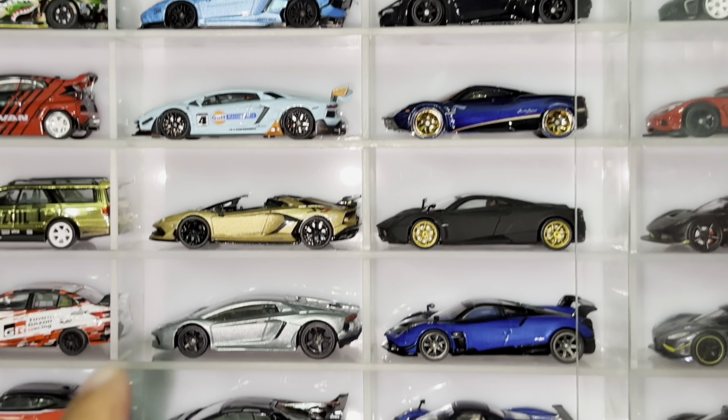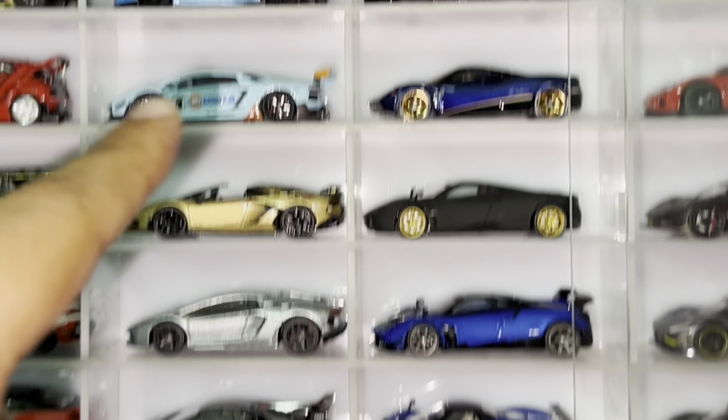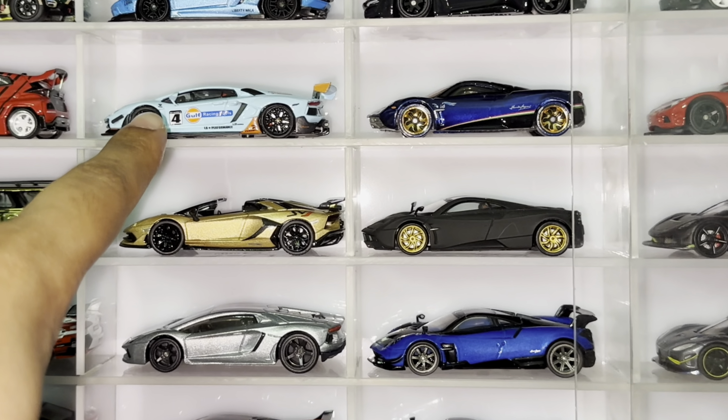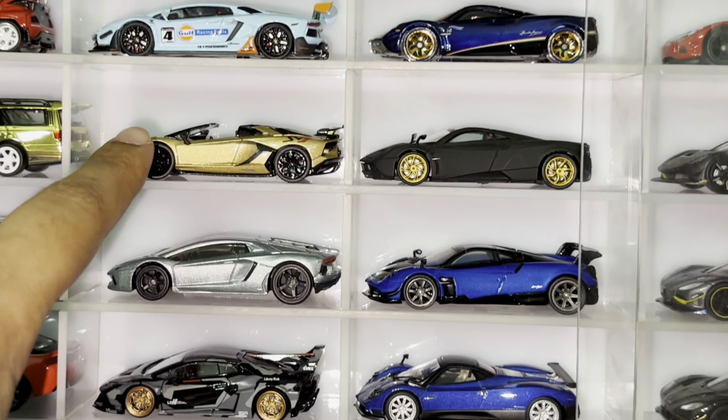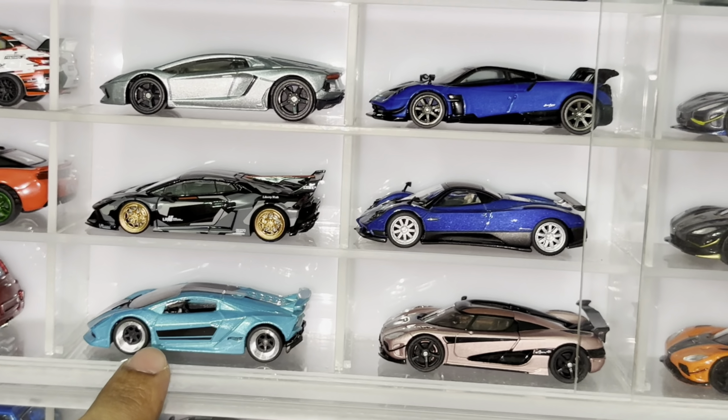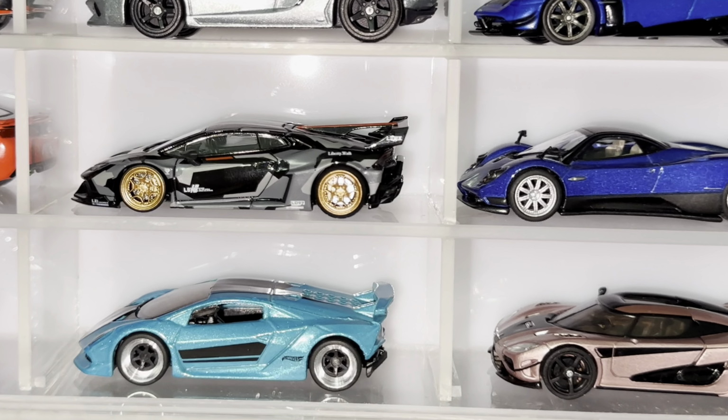Obviously we've got a row of Lamborghinis right here. We've got a few Aventadors on the top. All right, we've got a 64. I don't remember what brand this was, but we've got a Gulf Aventador. These are Mini GTs. Sorry, these are Hot Wheels as well. But we've got one from DModel right there.